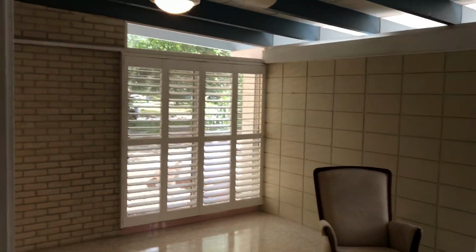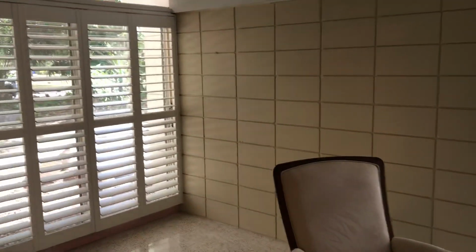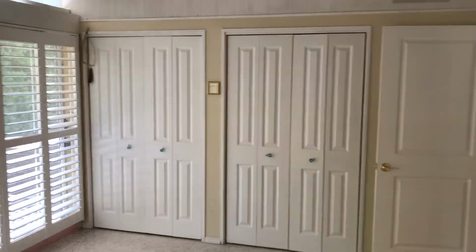Really neat house. Plenty of natural light. 2 reach-in closets. Once again, another little storage closet here. Store linens and things of that nature.